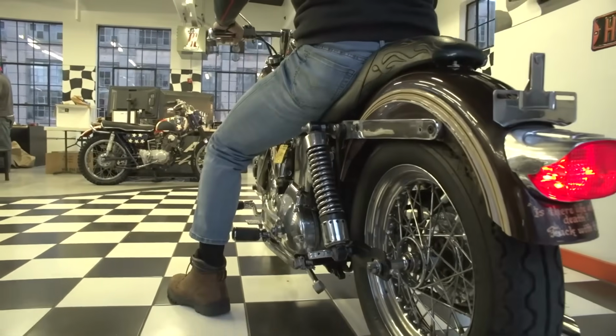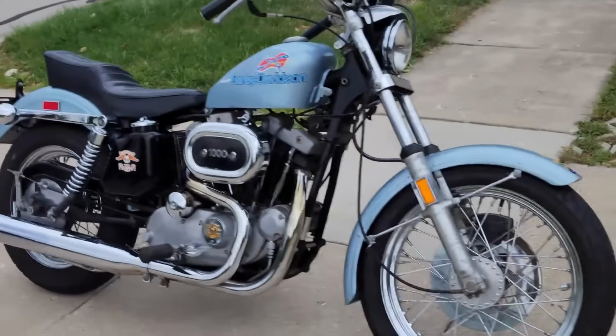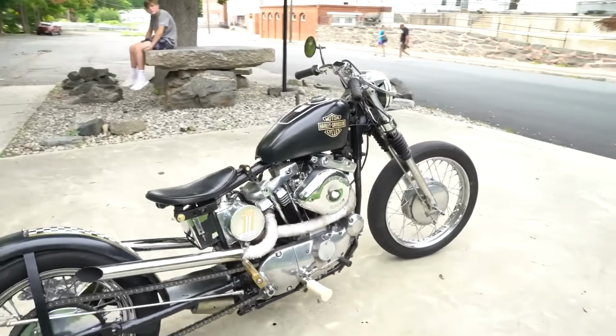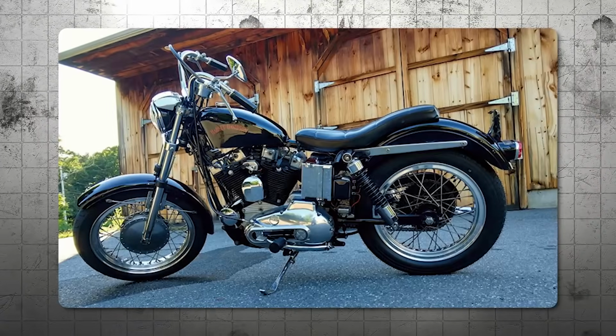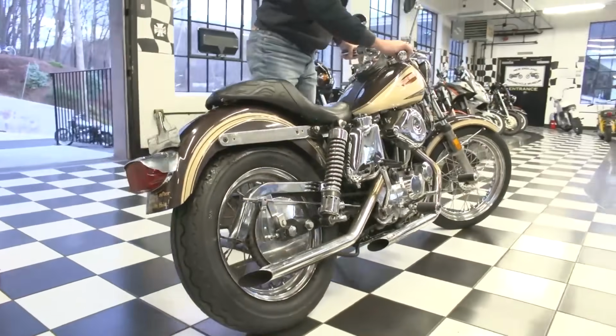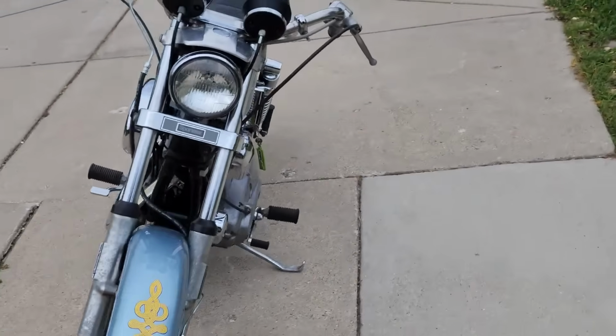From its long, low stance to its peanut tank and chopped fenders, every part of the Sportster screamed freedom. Riders fell for its deep, growling exhaust note and the unmistakable silhouette that made it stand out from the crowd. Whether it was rolling up to a bar or cruising across state lines, this bike made a statement.